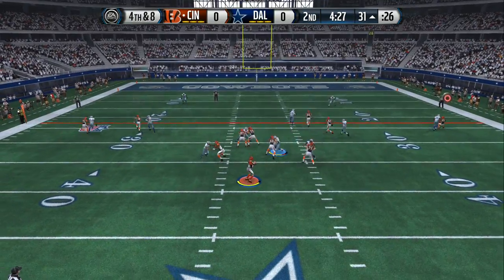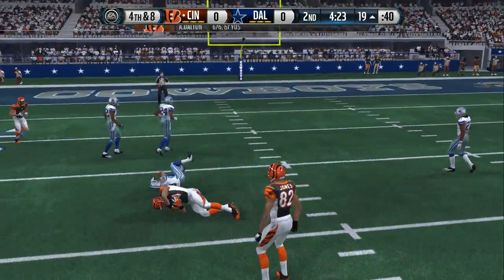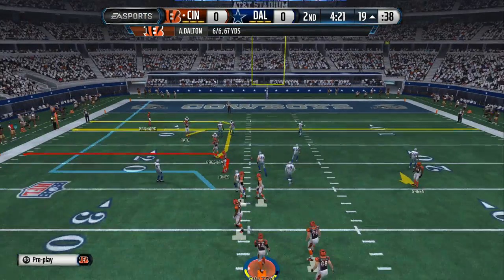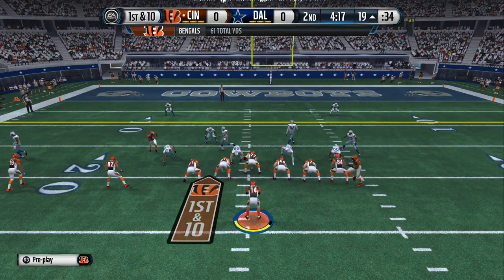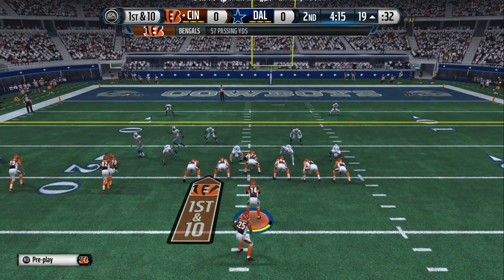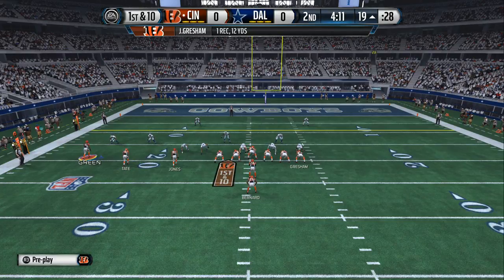From the gun, Dalton. Gresham's got it, and a first. Well, that's just a good old physical run by the offense there, and it's good for a few yards and gets him another first down. Dalton's lining up in the pistol. Here comes the wide receiver in motion.